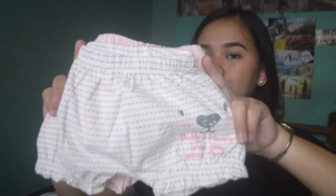paglulumaan na lang. May short akong nabili. May short kami nabili para kay baby. Ang cute niya kasi. 3 pieces din to, guys. So this is the first design. The next is, diba? Ito.